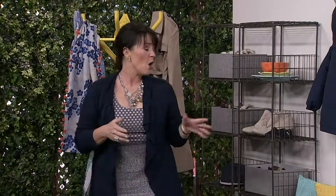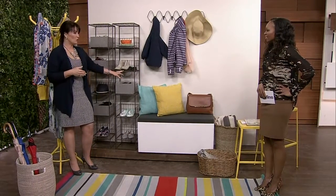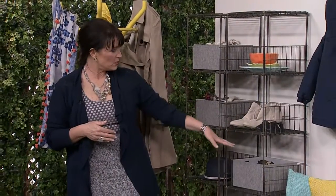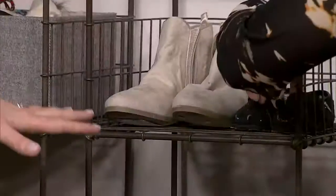So that's expensive. We went to CB2, we had some fun shopping, and I thought this was really practical storage. Really lightweight. You can see that you could easily organize all your shoes and things like that. A little spot for belts, hats, that sort of thing. Now obviously ours are styled.